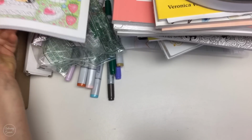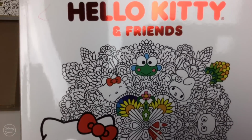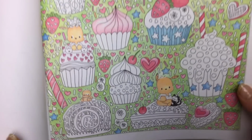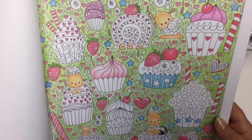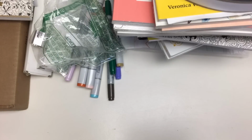So first up I want to show you what I'm working on from my Hello Kitty colouring book. I really love Hello Kitty, and so I've been colouring the cupcakes from it because I love cupcakes as well. So that's currently what I'm working on.